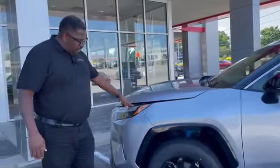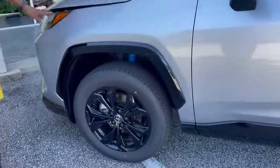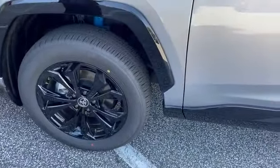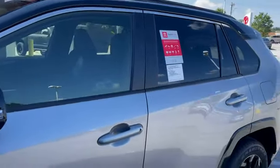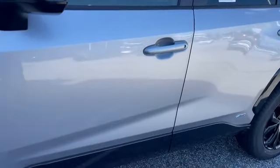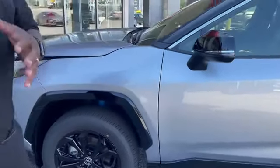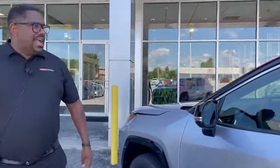2023 Toyota RAV4 Hybrid in the XSE. Remember, the XSE only comes in the hybrid trim level. Also, this is an all-wheel drive, but not a bad one that chews up your gas mileage. This is a front-wheel drive vehicle, and you're going to be in front-wheel drive probably 90% of the time. Whenever the front wheels begin to slip, the vehicle turns on an electric motor on the rear axle, giving you the all-wheel drive system. Otherwise, you get that great gas mileage.